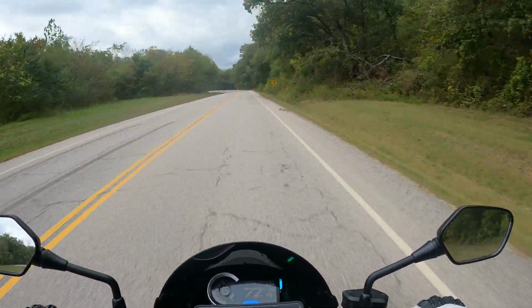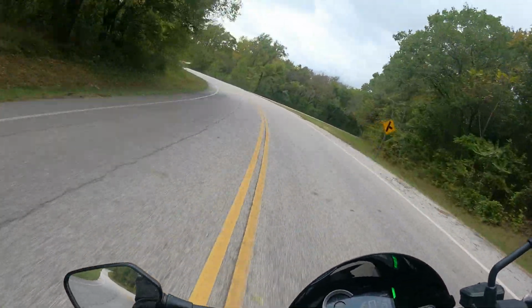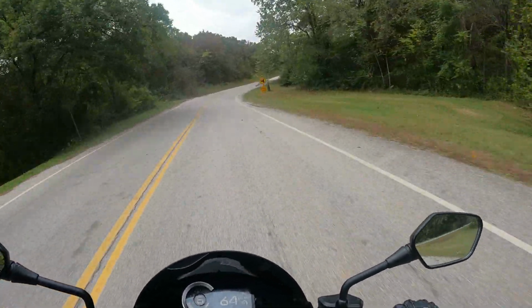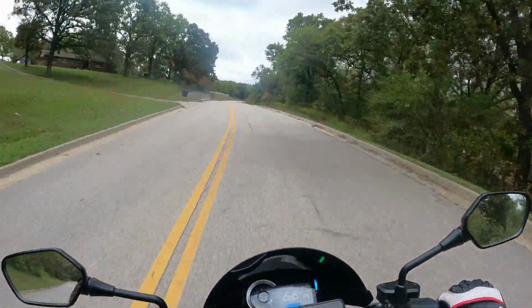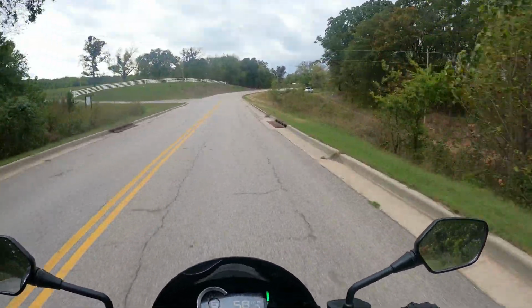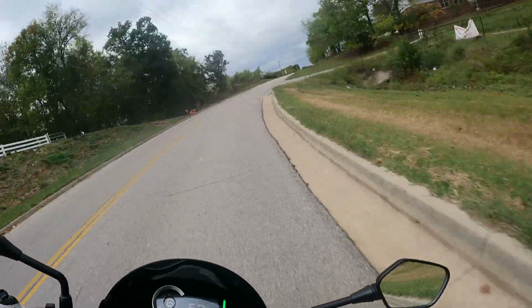You know, other than the 650 kind of looks the same, but anyway, yeah, I'm happy with the bike. It's caused no issues at all. It uses no oil. It's just been a great bike, and I've been all over with it.